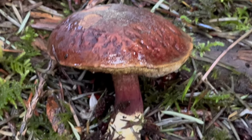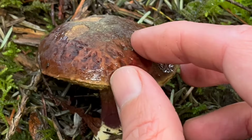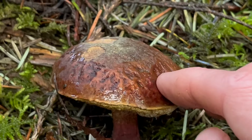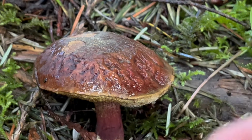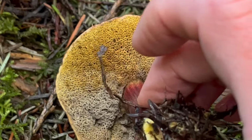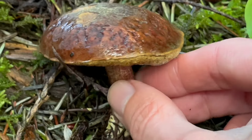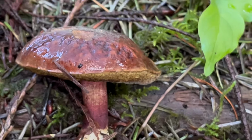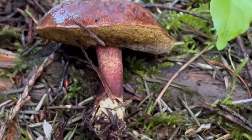Let me know if you're looking at this and you've got a differing opinion. But I can even see that texture that's unique to that deep purple bolete, that rough, bumpy texture. Again, the color isn't indicative at this stage. It's not what we would expect with this, but I'm quite sure that that's what we're looking at here. So interesting to see, cool to be able to recognize these in all different stages and ages. Again, let me know in the comments if you've got a differing opinion, but cool to see.